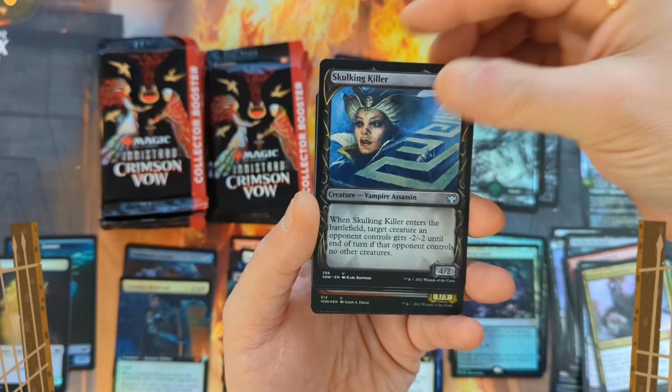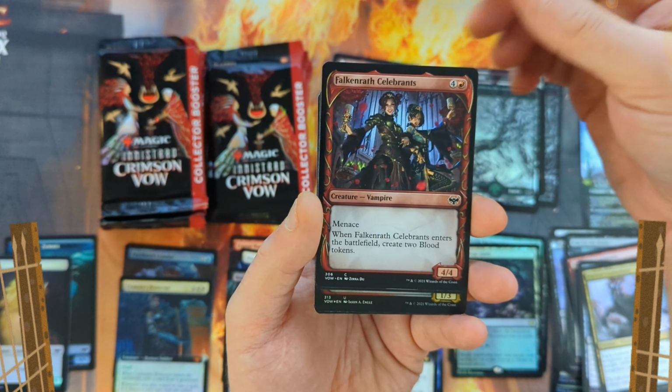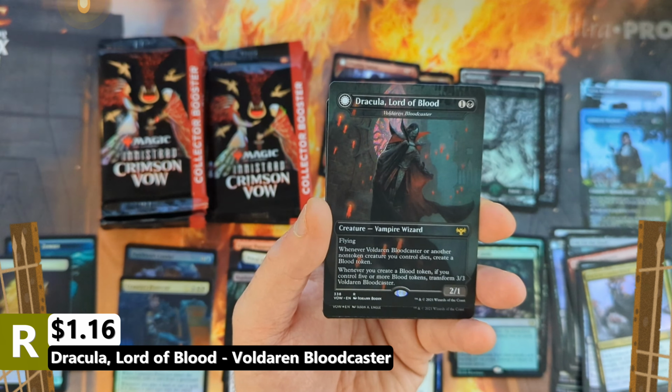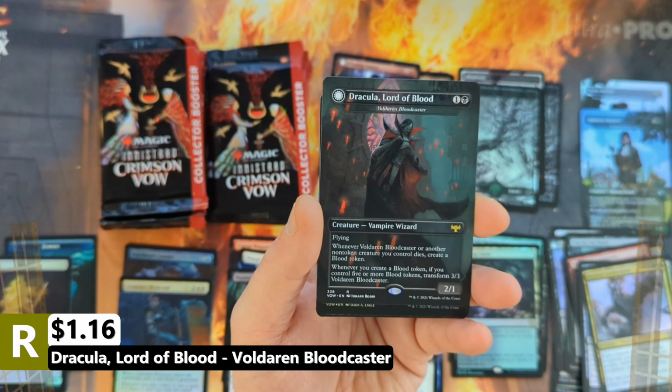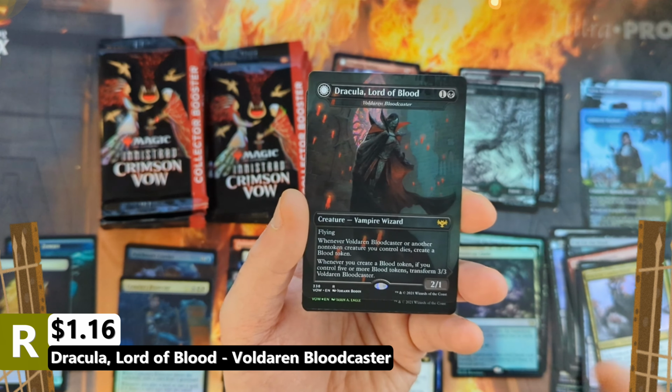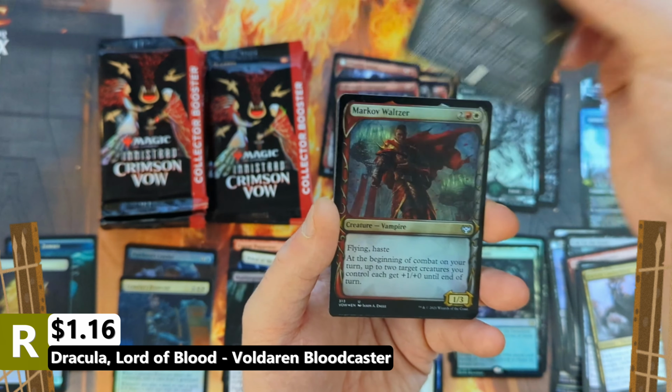Followed by a Skulking Killer. Then we're going to see a Falconwrath Celebrants with Dracula, Lord of Blood, which is going to be the Valdarian Bloodcaster coming in. Very cool to see that in the Dracula series. I love the artwork on those.